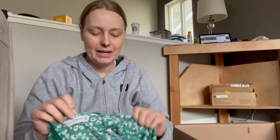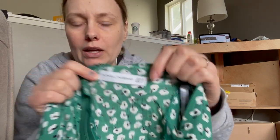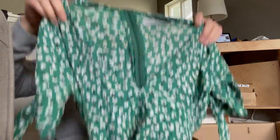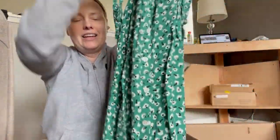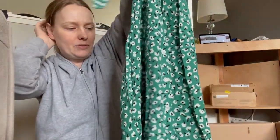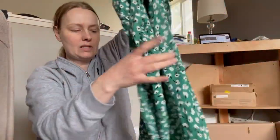I'm trying to find the top of this really pretty dress. Yay! Okay, it only takes one good thing in these boxes to really make it worth it, right? This is a beautiful dress. It's a green floral. So it's Faithful, the brand, and this one is a size small. Is it a wrap dress? No, it just has a tie on it. It's a button down. Oh, how cute is this? I'll definitely find a stock photo for this, but it has ties on the sleeve and it also has a built-in belt on the back. I would say it's a midi length. I'm excited about that. That will definitely make the box worth it.